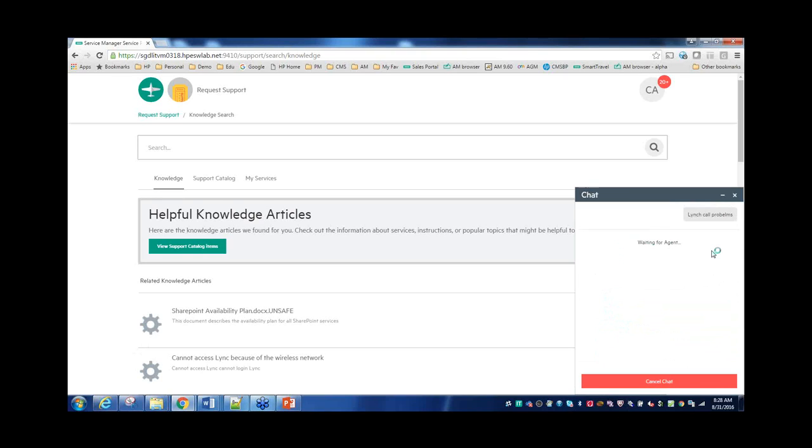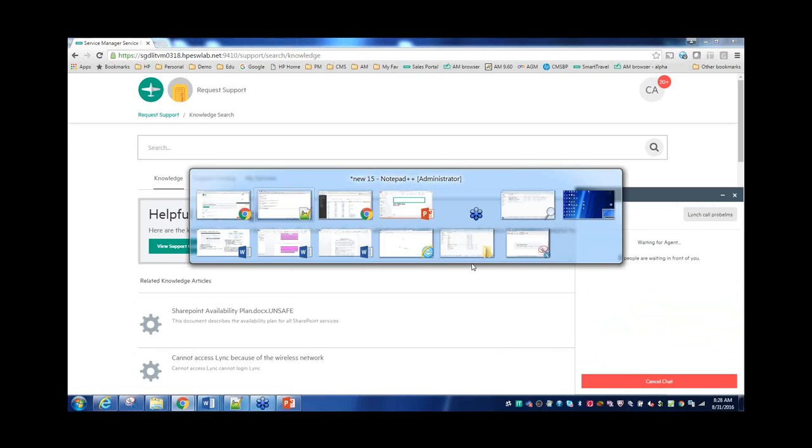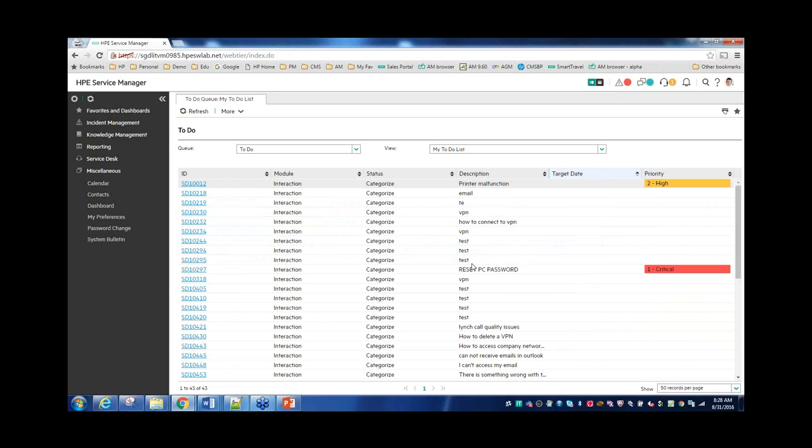So in this screen, as an end user, I've already instantiated the chat, and I see 0 people are waiting in front of you. And now let me go to the IT service desk agent screen. So the help desk view, obviously you're going to see, okay, there is one pending request. I click on it. I'll be able to accept this request. I'll be able to see who the user is. I accept the request.